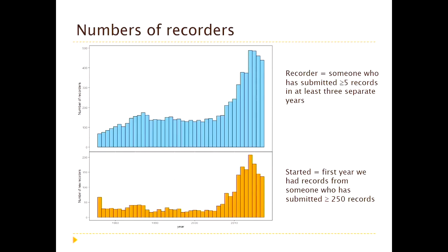The first graph being someone who's submitted 5 records on at least 3 occasions. Gives you an idea that they're doing something consistently. And again, you can see that the real growth started around about 2005, and that would coincide with the time when we started to be particularly active running training courses.